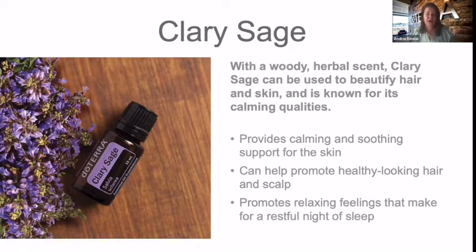So to use clary sage for skin, combine a few drops with doTERRA fractionated coconut oil and apply to areas that need soothing. To experience the relaxing, calming benefits of clary sage, you can diffuse it in your bedroom or apply a drop or two to your pillow before going to sleep. And if you want to relax before bed, add a few to a warm bath.